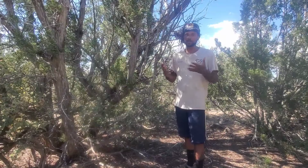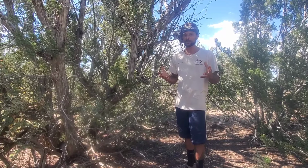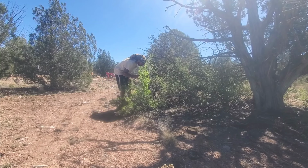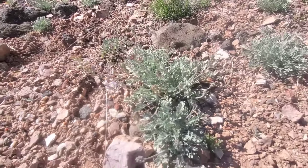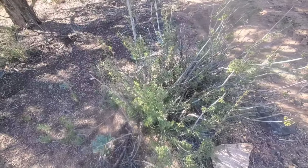But I think something really overlooked in just this general niche of permaculture is observing the native surrounding vegetation that we do have, because we already have plenty of vegetation that can deal with the elements and the climate that we have here. So why not promote a lot more of the things that already are thriving?